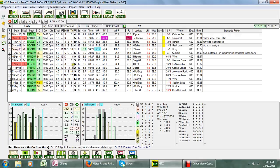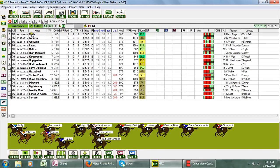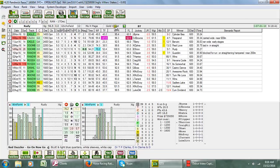Drawn barrier 12 today, it doesn't really matter as he's going to get a nice trip across and could be very, very hard to beat. The thing I like about this is the predicted price is double figures, and that's because the horse is trained on the Gold Coast. So when you have a look at this particular horse, you take into account that everything's in his favour as far as the price goes, and certainly the distance: 9 starts for 4 wins, has won over this course and distance at Randwick, which is another important feature.